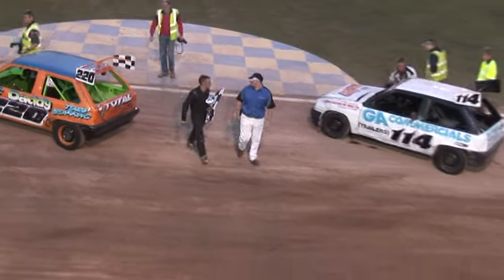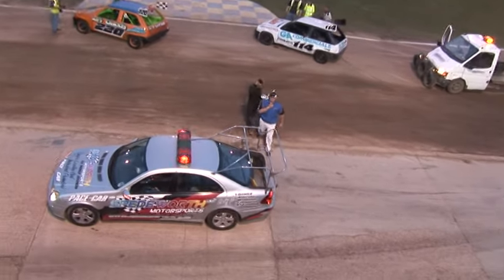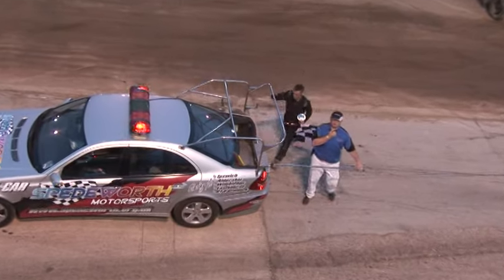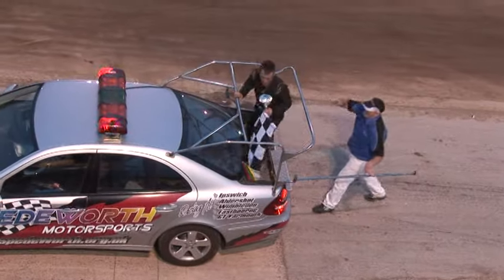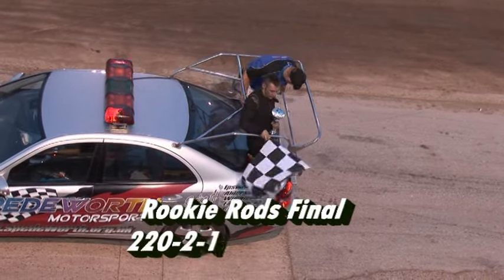Well done, Matt, and we'll just bring him round on the back of the control car. Not his first win by any stretch of the imagination, but he's climbing the ladder, and the red paint will be acquired very shortly, I dare say. Good drive then for Matt Evans, winner of tonight's Rookie Rod Final.